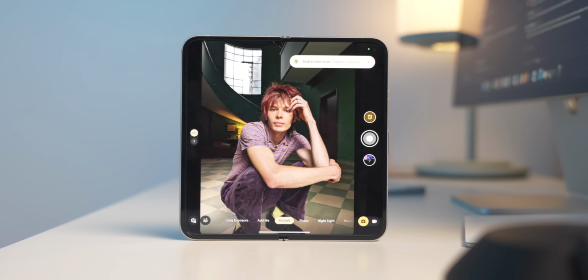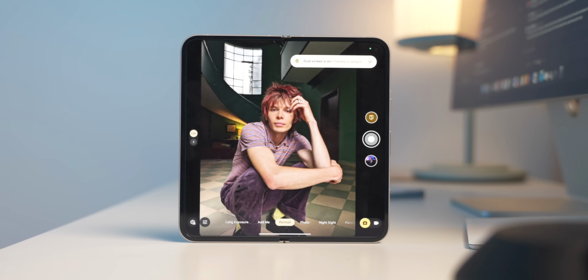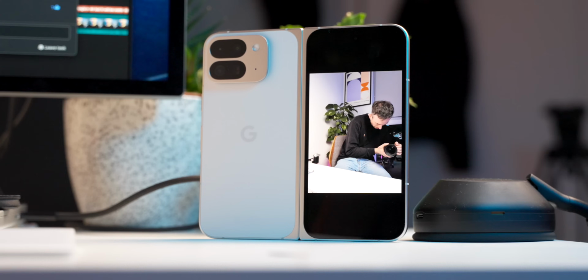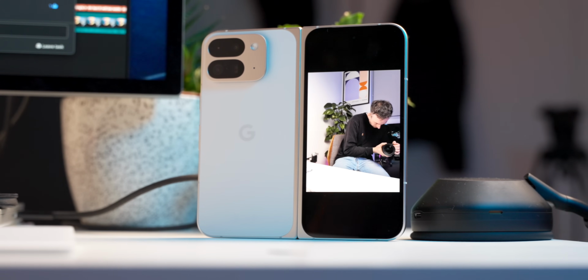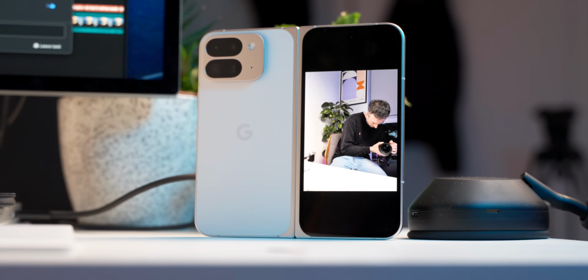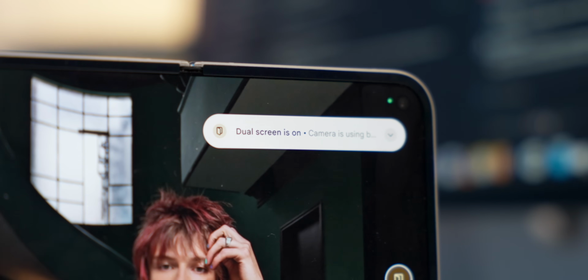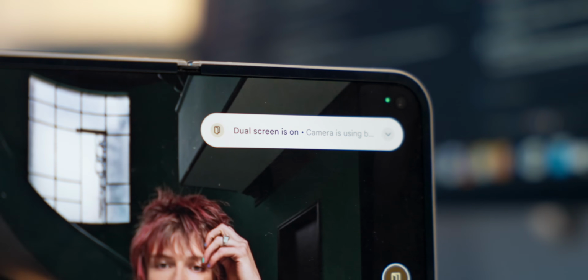Also, if you have a Pixel 9 Pro Fold, you can now use the dual screen in portrait mode. And this is so the other person who you're taking the picture of can see themselves on that cover display. And we've had this now for a while on that main camera, but now we also have it on portrait mode. And there is a small update coming to the Made You Look feature.